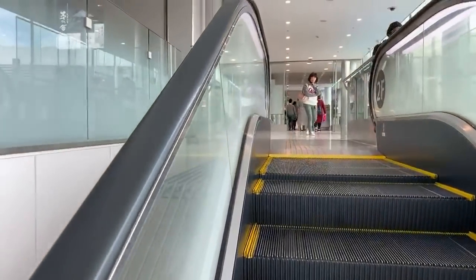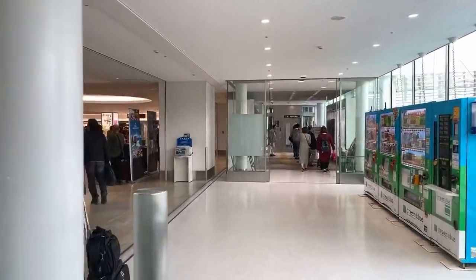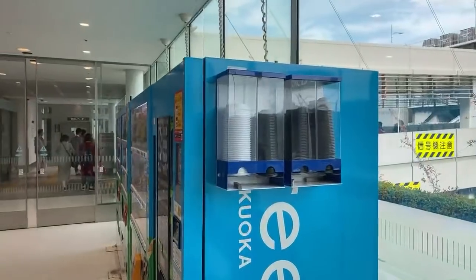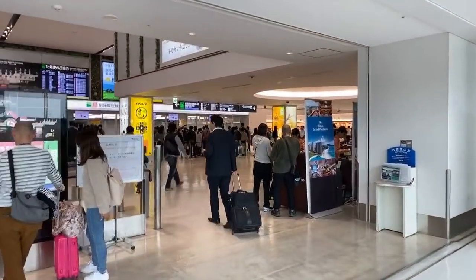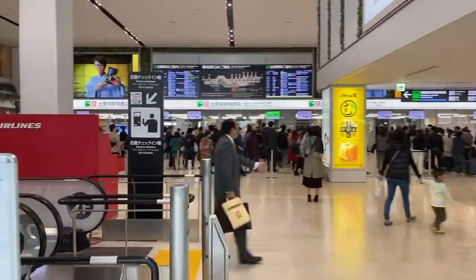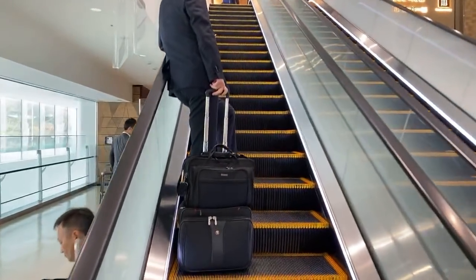Should I take you? All right, let's take you back to the Starbucks to go say goodbye to Kanae. You guys can say goodbye too. Oh, check it out, they put the lids on the side of the vending machine. I didn't notice that. That's the coffee vending machine. How cool is that? There's where you go through security. And then we're going back up here to get Kanae.